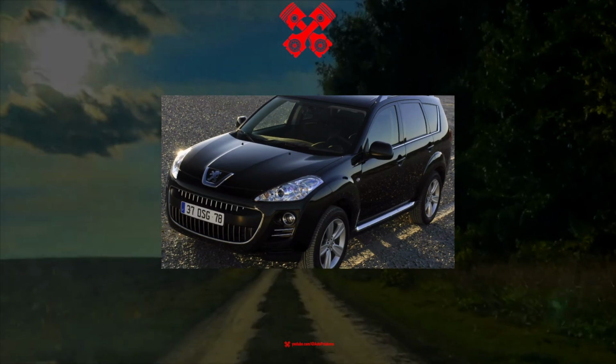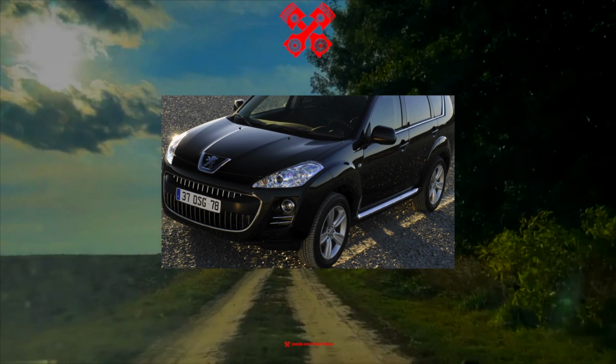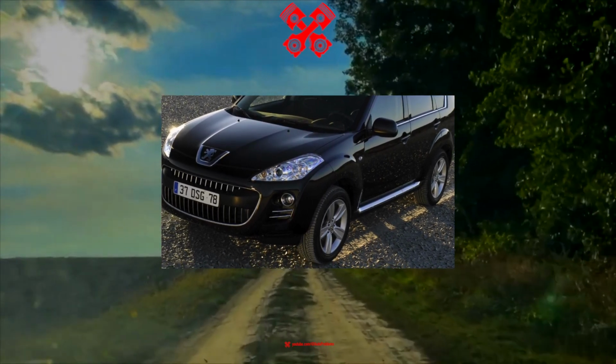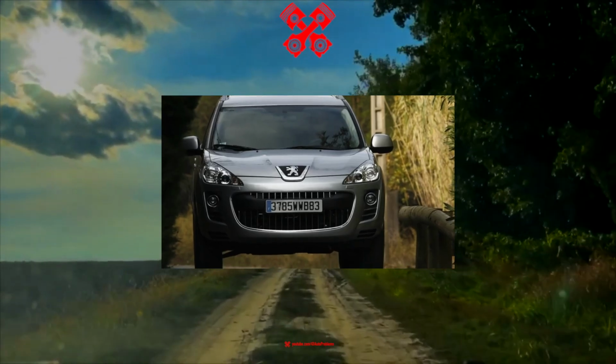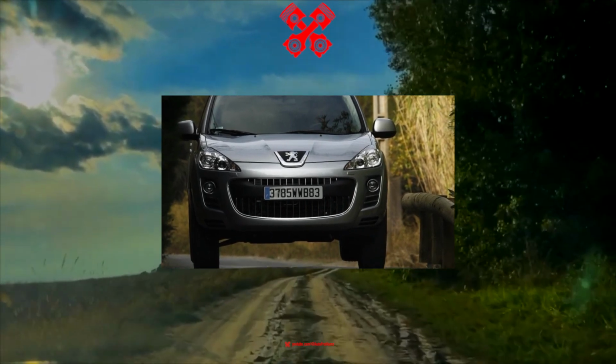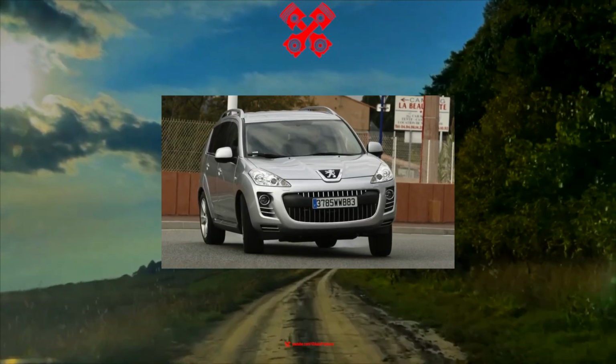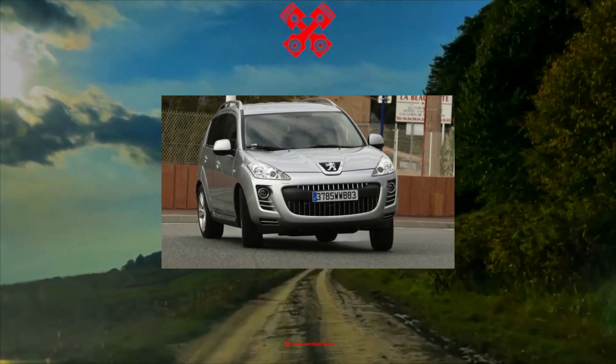Potential buyers of this crossover probably knew that the Peugeot 4007 was, in fact, a slightly modified Mitsubishi Outlander XL with all the ensuing advantages. Moreover, one of the minuses also became a plus when choosing in favor of Peugeot, because its appearance is much more interesting than that of the original. Peugeot 4007 differs from its Japanese prototype mainly in appearance.